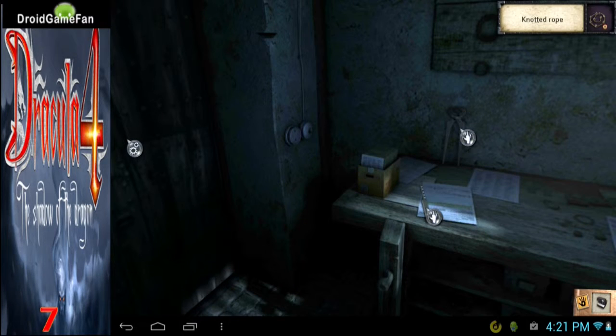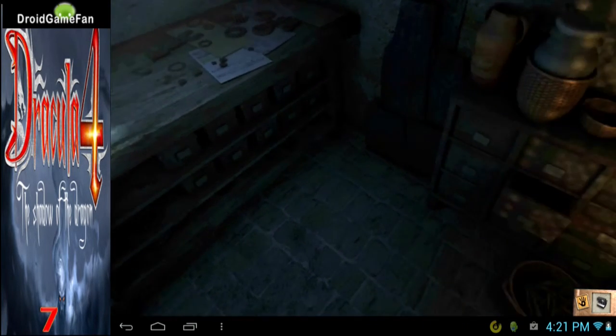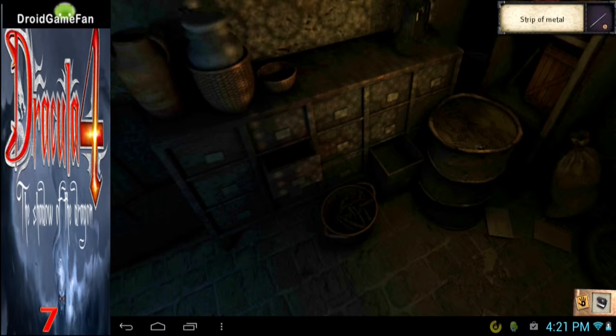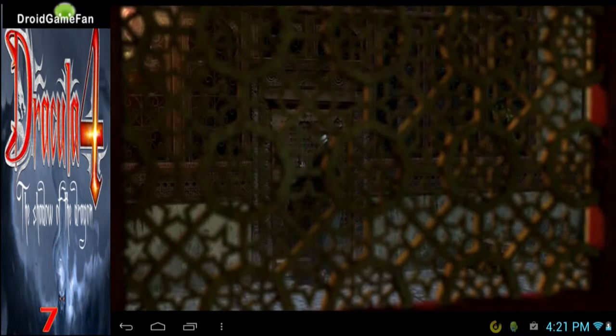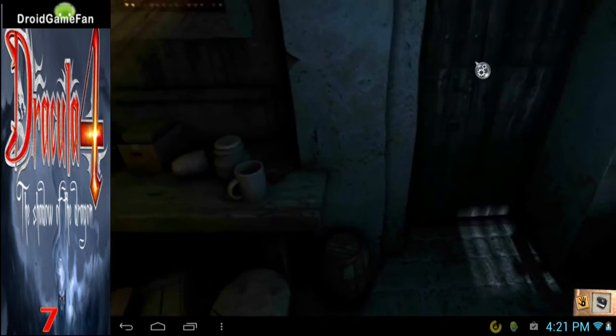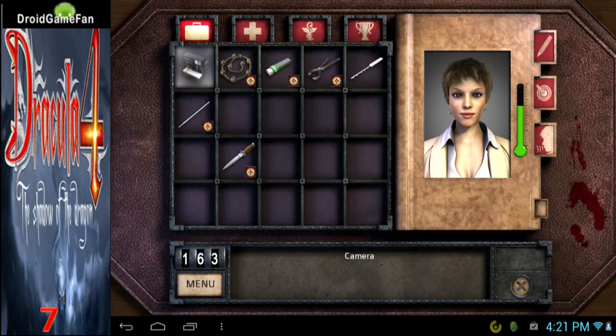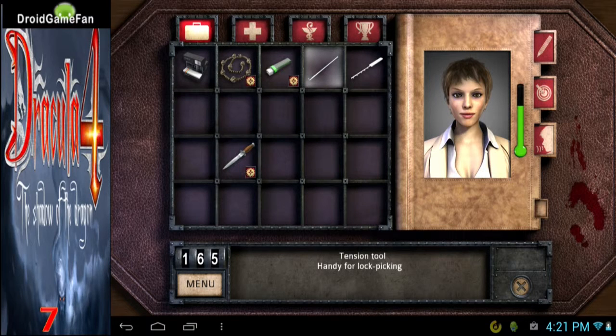Oh, I got some stuff to get. Lockpick. Okay, so I'm gonna do some breaking and entering. It should be gone, so now I can break into his apartment. Rope, pliers, lockpick hook. Okay. Tension tool. Okay, so I can use this to pick the lock.